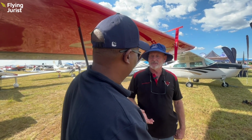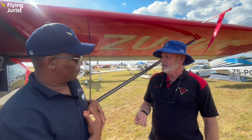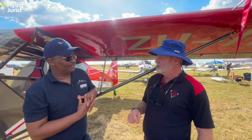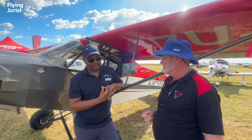Yes. So when it does stall, just release some of the back pressure and the airplane will continue to fly. We can do indicated 15 miles an hour, and we can actually get it to fly. And we can actually do a circle with 15 miles an hour indicated. So very forgiving aircraft. Very much so, without even falling out of the sky.